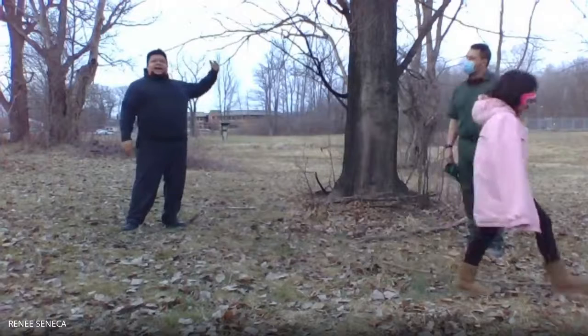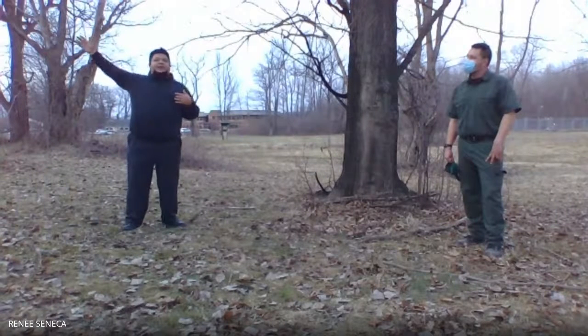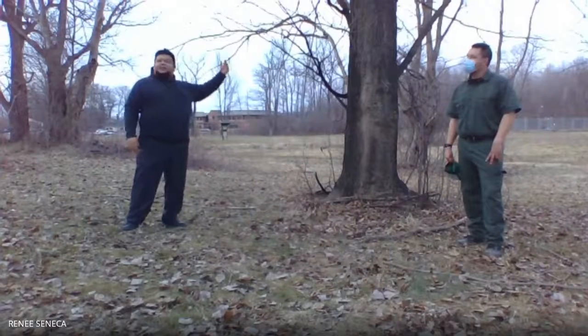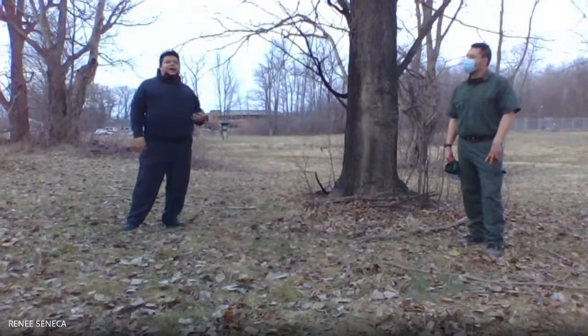We want to put the taps on the southern side of the tree so that they get the sun throughout the day to make sure that the sap runs the fastest. If we were to put it on the northern side, the shade of the tree itself might cause the sap to slow, so it wouldn't be as fast.